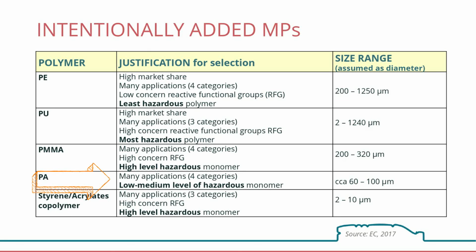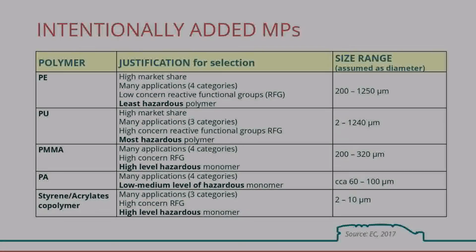Polyamide, that is, nylon, also has many applications. It has a medium level of concern when it comes to chemical structure. Styrene acrylic copolymer is very similar to polyurethane. You see that the size of microplastic particles differs little, but we always speak in dimensions in micrometers, which means less than 5 millimeters.